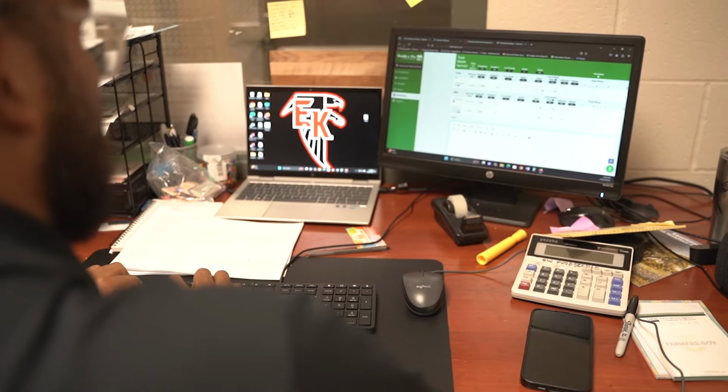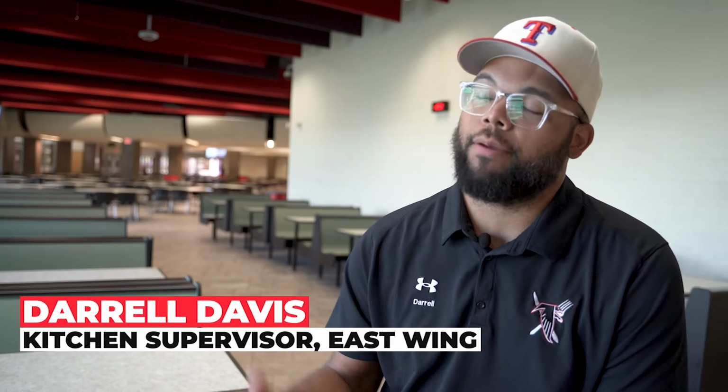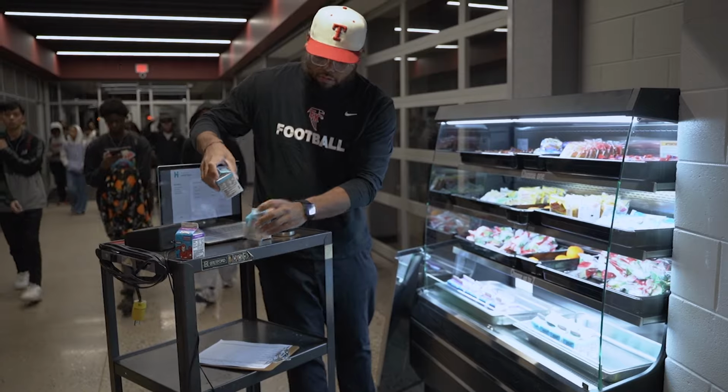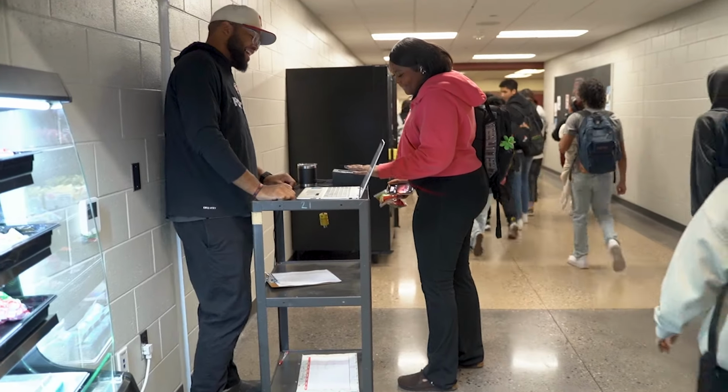I spoke with Mr. Davis in the East Wing cafeteria to find out what goes into all school meals. Once 7 o'clock hits, I help out with the breakfast kiosk that's over by the bus entrance. It's available for kids that are in a rush, that don't want to come to the cafeteria, just a quick grab and go.